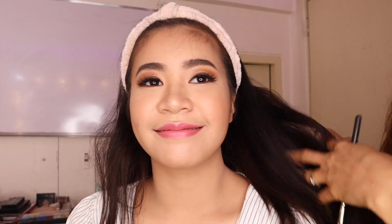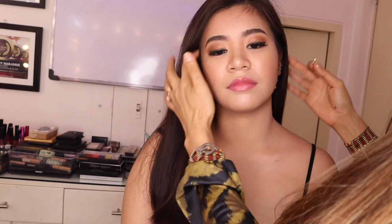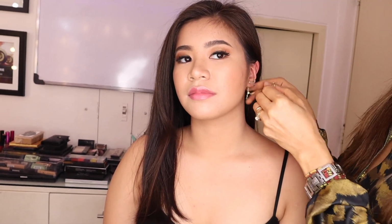We have to iron the hair and then change the clothes. Okay, so ngayon, naayos na natin yung hair. And then, lalagay natin yung hikaw. Okay, so ilalagay natin yung fake tattoo.